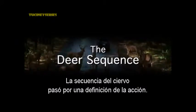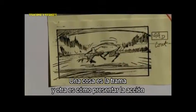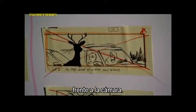The deer sequence went through a procedure to define the action, because the story is one thing and how you get the activity in front of camera is another.